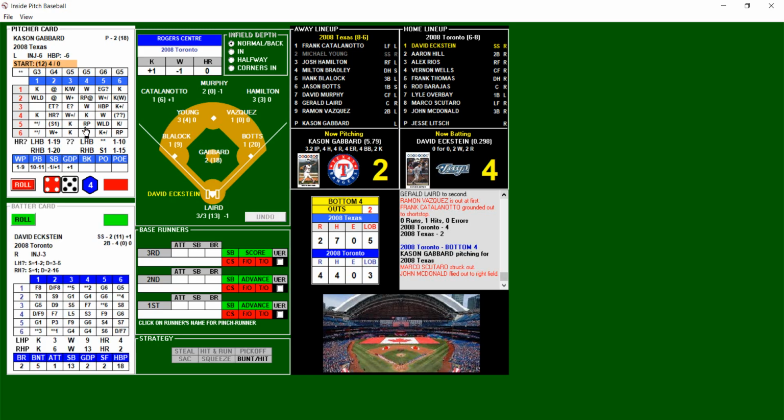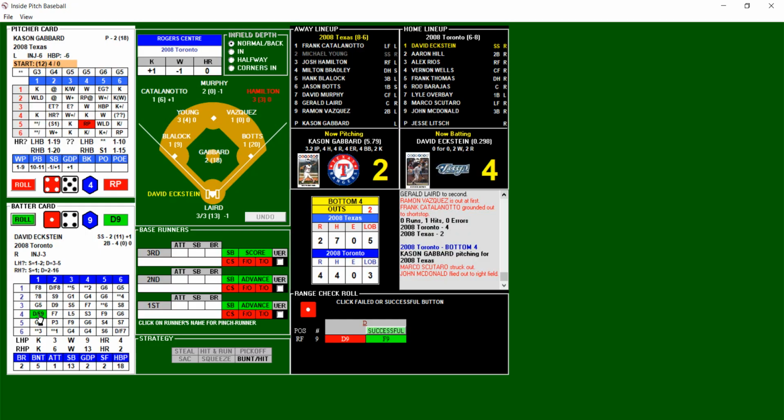4-5, column 4, row 5. That's going to be a range play. 1-4, column 1, row 4. That's going to be a double to Hamilton. We'll check Hamilton's range on a 1 to 3. That's going to be a 1. He'll make the catch and retire the side.